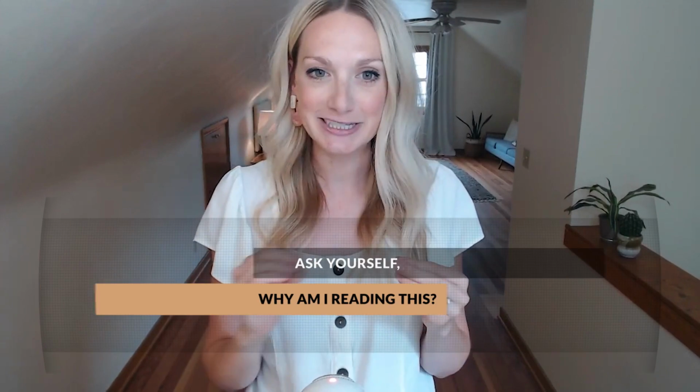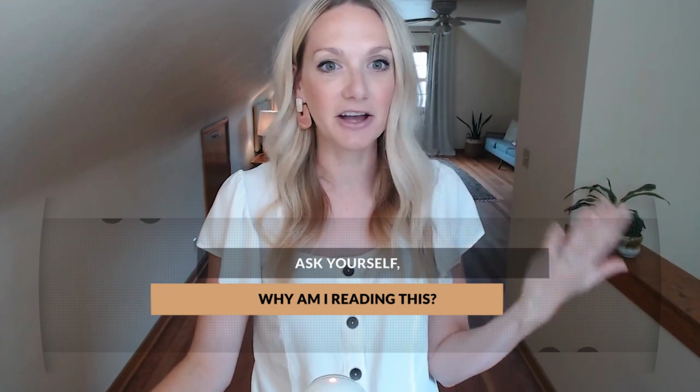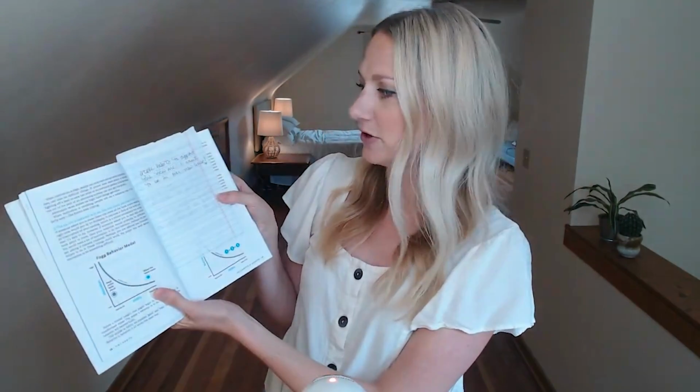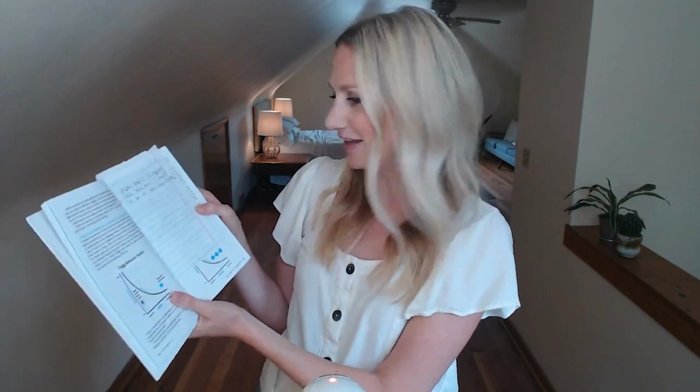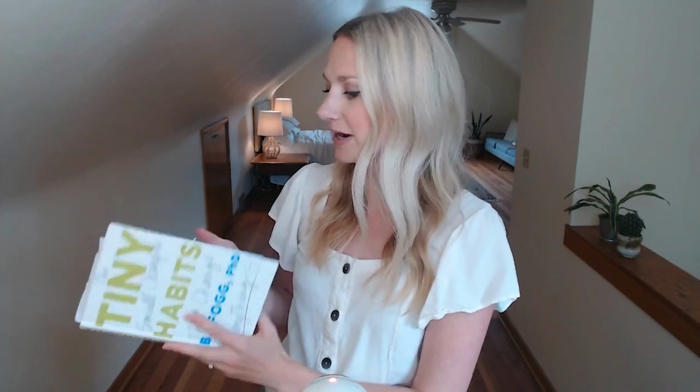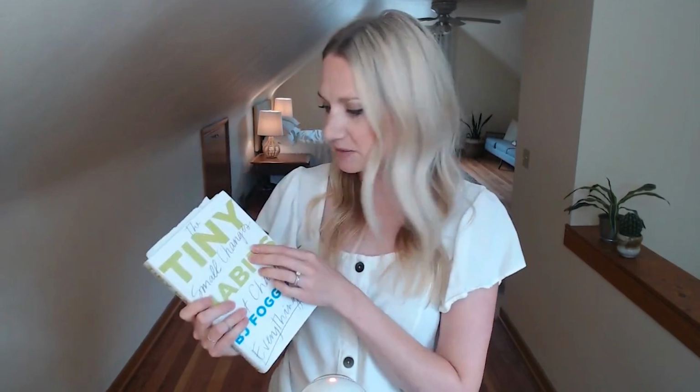Okay, so tips 1 through 3 are for before you start reading. So number 1, ask yourself, why am I reading this book? And then you can even put a post-it on the cover of it or write it on a piece of paper. So I am reading Tiny Habits right now, and I wrote on this piece of paper, like, my goal: create habits to support the new me that I want to be in our new house, because we're moving this weekend. And so I'm just using that as my bookmark, and it reminds me then when I open this book why I'm reading it. And I wrote some ideas of habits on the back side of that piece of paper.